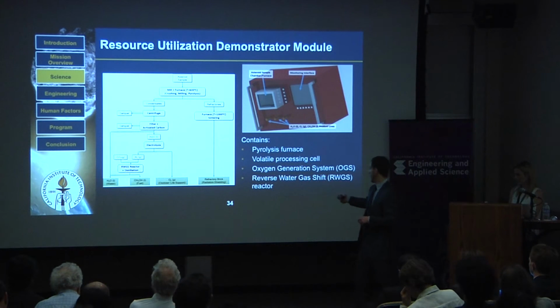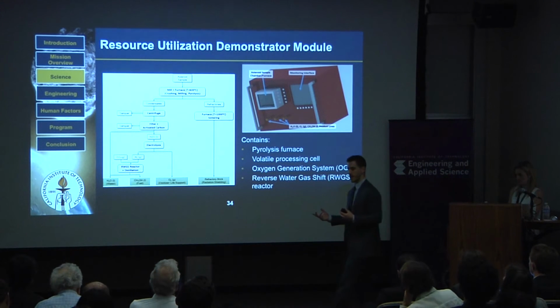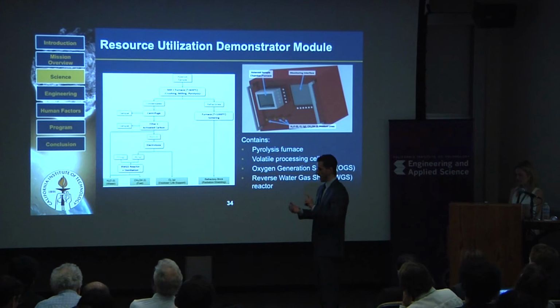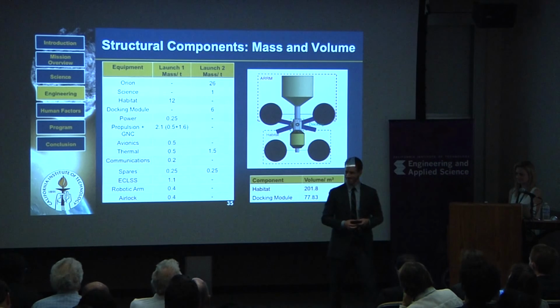And finally, a reverse water gas shift to create methanol. So this is going to be our propellant. So from this, we have water, we have hydrogen, we have oxygen, and we have methanol as a propellant. Yes.